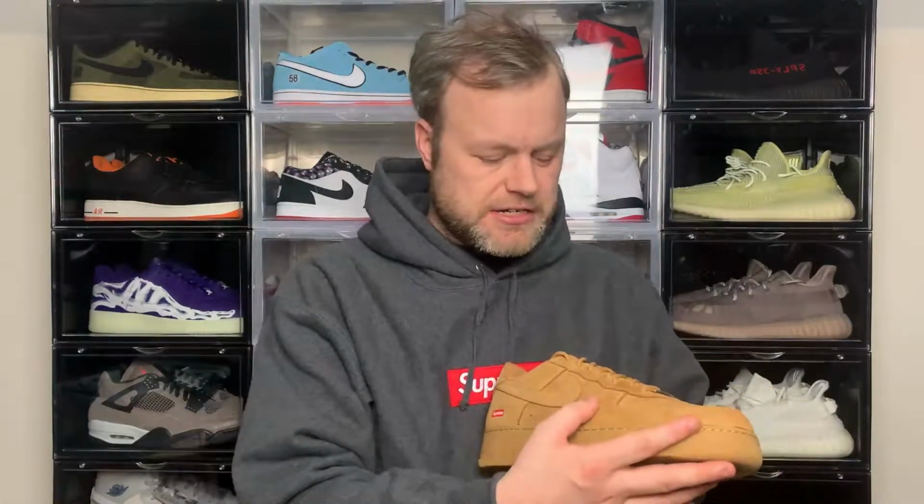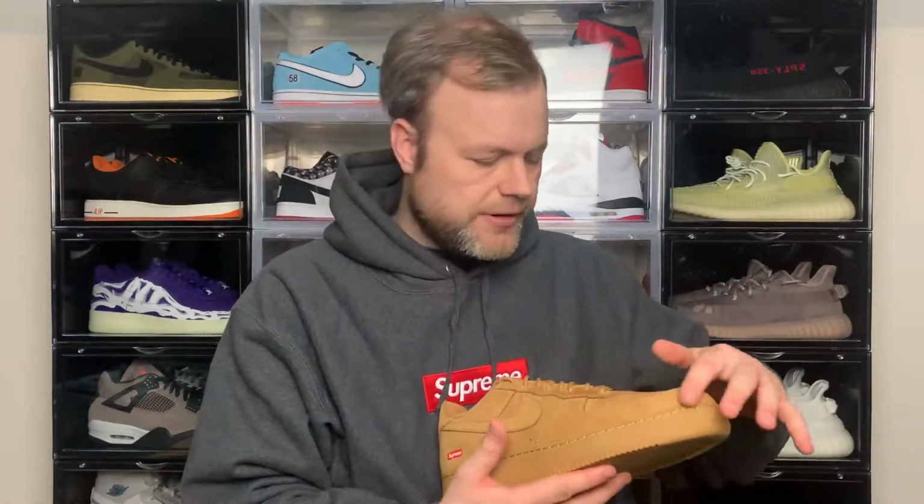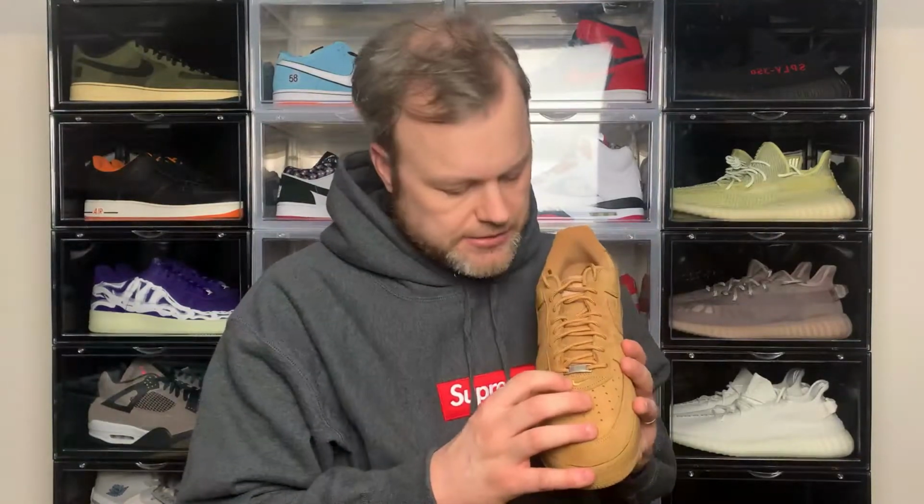Then we come to the upper. Now this is what's known as Flax Durabuck. So it's basically a nubuck, but it's obviously more durable because it's meant for the colder weather, and it just feels really nice to touch, really premium. And again, you've got all around the upper, so you start here on the side, all around the mud guard. Toe box has all the perforated holes you can see right here, and then you have a nice little detail which is the stitched swoosh here.